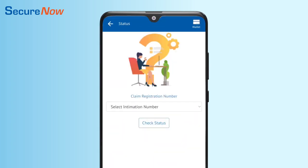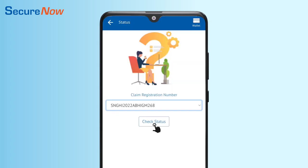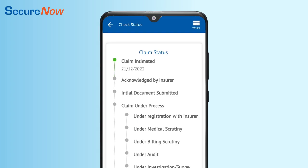Check the status of your claim here. Select the intimation number from the drop-down and click on Check Status. Once you register your claim, you'll see claim intimated here along with the date.